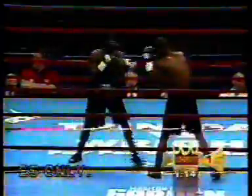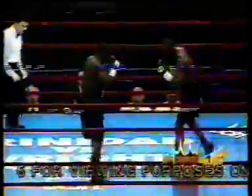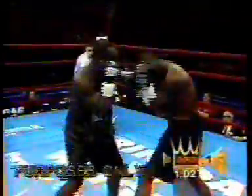And what he's trying to do is time Ashira after he throws that right hand, because he throws his right hand wide, as you see. It's a looping right hand. And Quinton Smith, Happy Smith, can go with a right hand lead with power. He's got a terrific left hook.